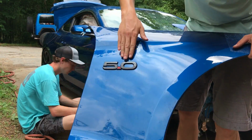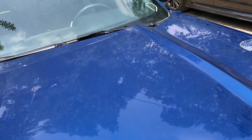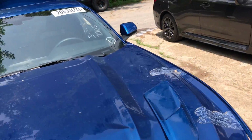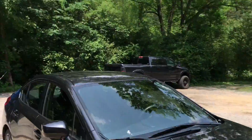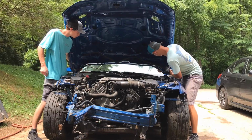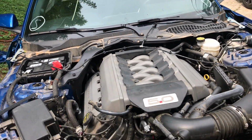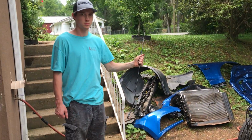I need that 5.0 badge right there though, I like that. We're gonna go ahead and remove this hood because we're not gonna be needing it on there anymore, and we are gonna have it covered, parked in there. I'm not sure on the hood that we're gonna get. We may get a different style hood.